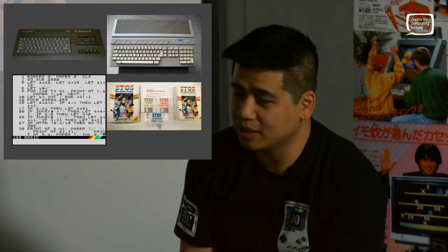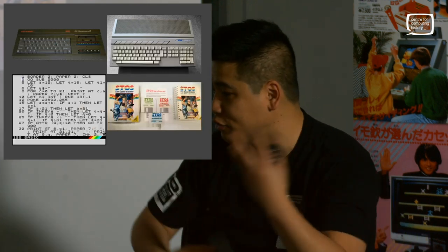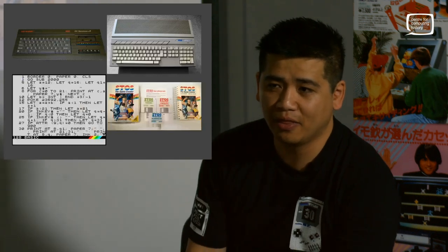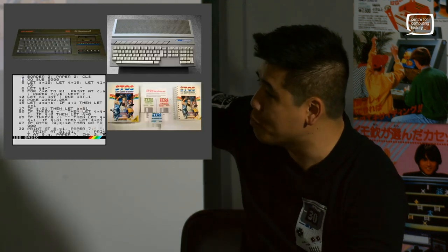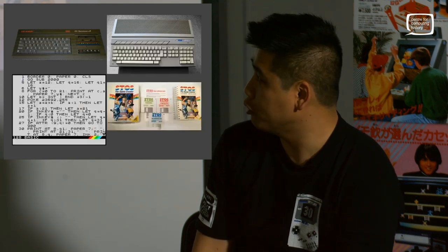STOS is again in BASIC, but it allows you to do sprites, colors, graphics, music, sound, and you could actually make proper games. Yes, you can make games in Spectrum BASIC, but I'm sure you've all played those games and they're basic, to say the least. But with STOS, you could make commercial grade games. That opened the world to me.